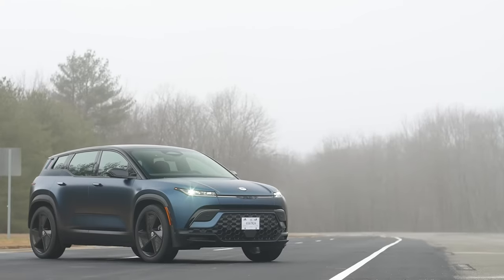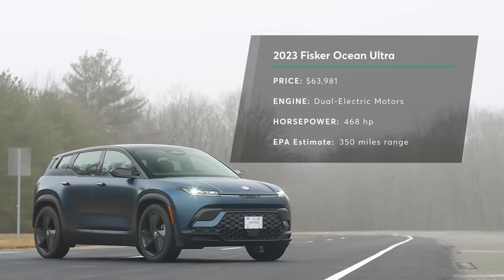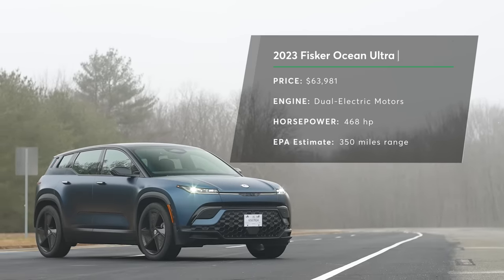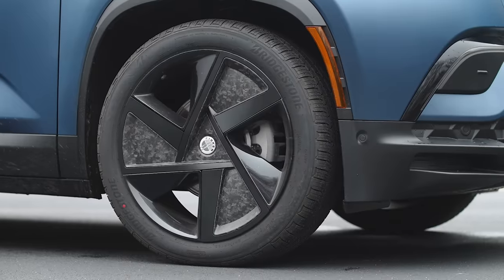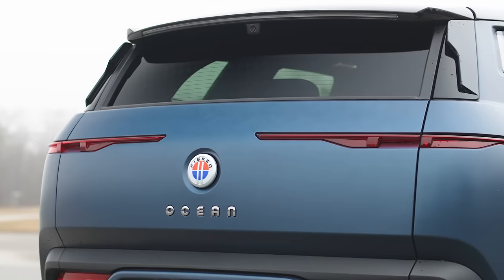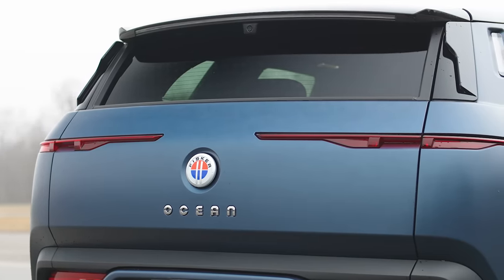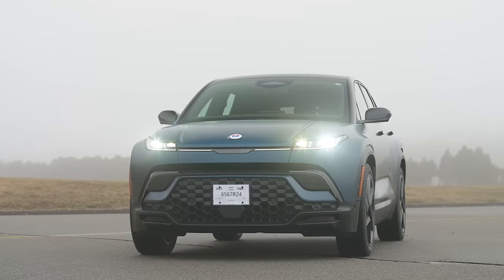So we purchased a 2023 Fisker Ocean Ultra, and we paid $63,981. That includes a destination fee of $2,438. We did elect a few options, including floor mats, optional wheels, and the paint. This is a matte blue finish. They call it Big Sur Blue, and it costs a whopping $4,500. And yes, you heard that right. It is a 2023, even though it is 2024. And the reason is it took about 6 months from the time this vehicle was built till it actually got to us. So we need to talk about what it's like to get your hands on a Fisker Ocean.